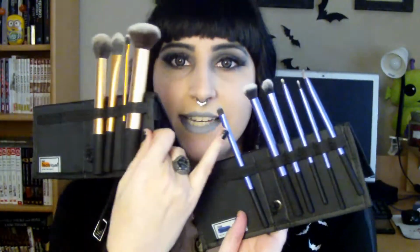So my first item that I bought this month is actually a duo pack, and I got the brush sets by Real Techniques and then this extra brush. So the first set is the Core Collection set. This is a buffer brush, a concealer brush, foundation brush, and I think this is called the contour brush. Yes. And I do like these.